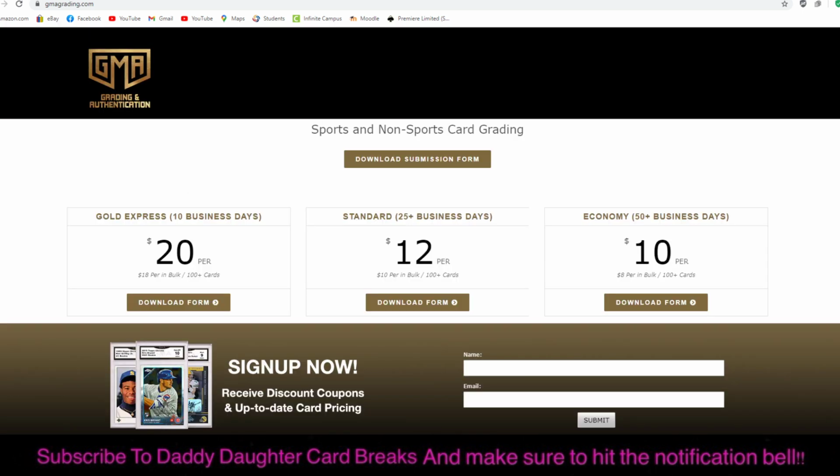Now let's look at GMA. GMA is, again, the one that Sydney and I chose to go with just to test them out, see what we could get back out of the cards, and see what the time frame was. I sent them from my house on February 7th, and here it is March 2nd, and they got back to us. So they come back pretty quick.